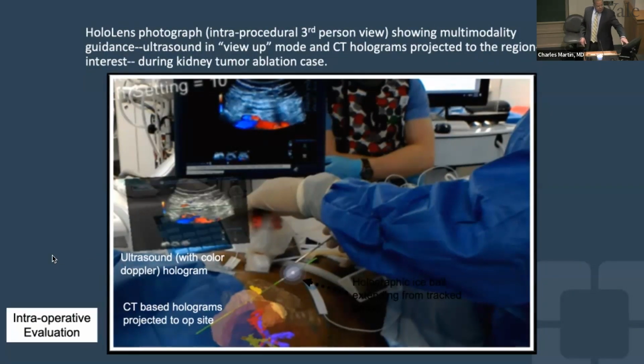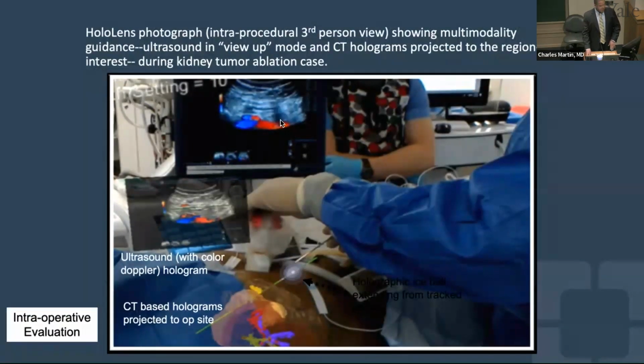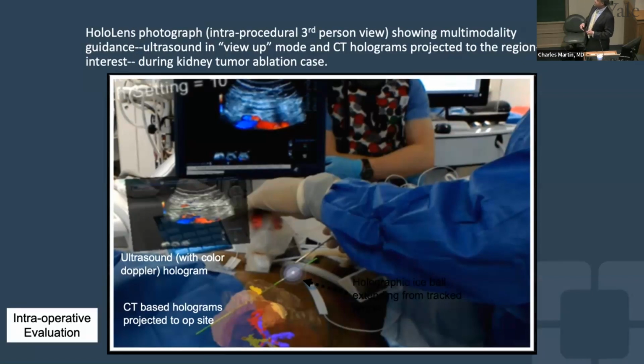And this is essentially what it looks like. So we have the real ultrasound right here. You can see the real ultrasound right there in front of you. But you also see the holographic projection of that ultrasound just next to it. That holographic projection is what our trainees and some of my colleagues will now use in lieu of the actual ultrasound, because you don't have to take your gaze away.